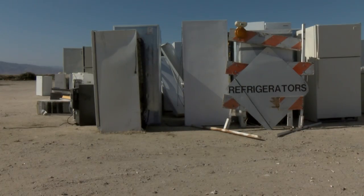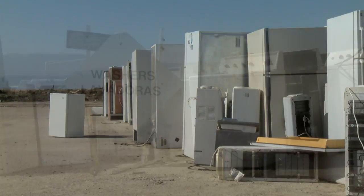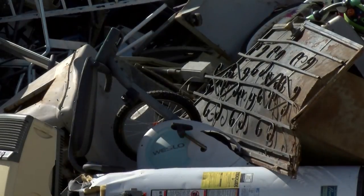The second biggest thing is probably their appliances. A lot of people, they've got a new appliance, so they'll bring their old ones in here, and they think they're just going to get thrown away. Well, we're going to separate those out because those aren't going to get thrown away. We are going to recycle those back into the metal or the parts, whichever the companies decide is best.